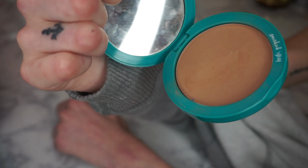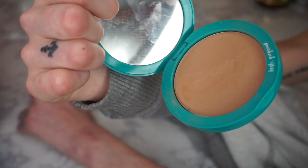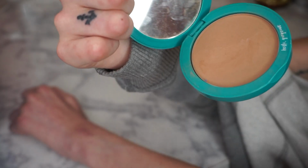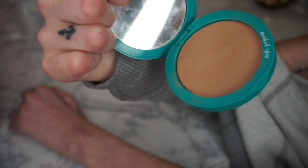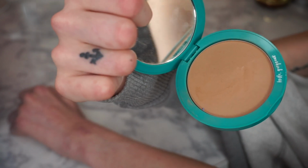It's more of a buildable bronzer. It's harder to go over the top with this bronzer, and that's why I love it so much. It does kick up a little bit of powder, but I don't find that it's too powdery to where it's too pigmented or anything of that nature. I really love this bronzer. So if you have the chance to try this bronzer out by Thrive, I would definitely recommend it. And I will be keeping this one as well.